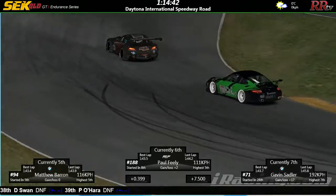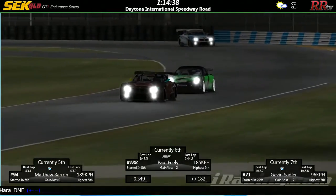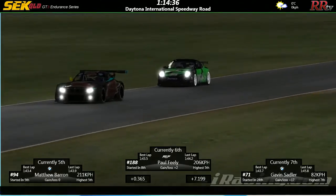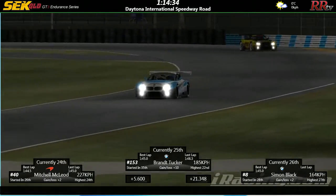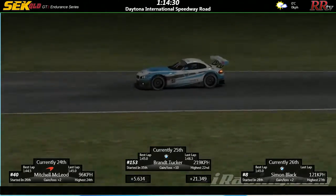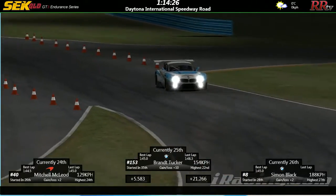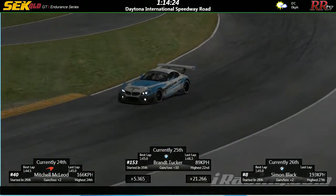Haven't spoken about Brant Tucker either in the All Sports Motorsports SEK BMW. Chris Johnson did a good first stint there. Started last, 35th position. There you go, up in a 25th position now in the car, 153. So it's a good job. Picking up pieces, it might be, yes, but still getting the job done.